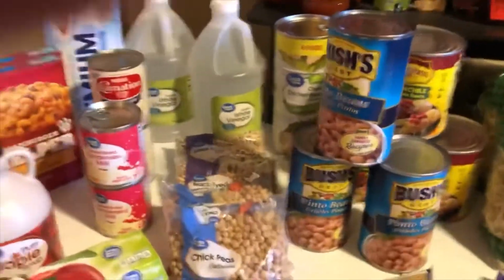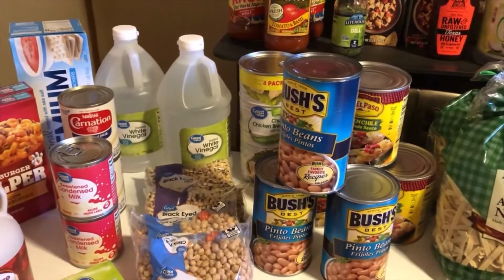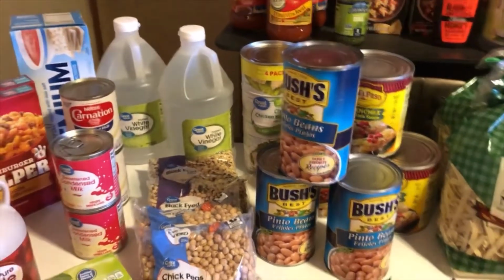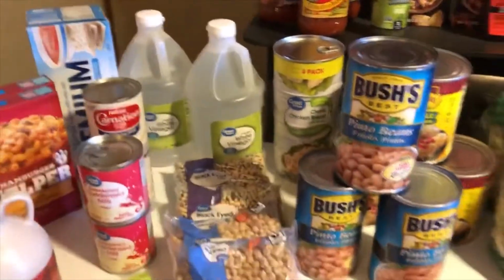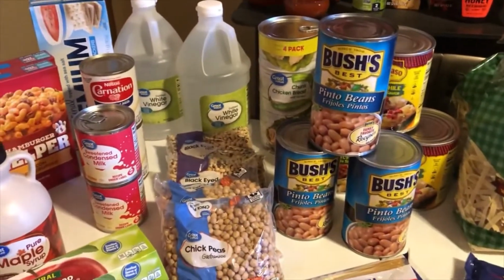You don't want to eat foods that... I mean, if I drop it when I'm unloading it, that's a different story. I will go ahead and put that in the fridge or use that immediately. I don't stick dented cans in my pantry because I don't want my family getting food poisoning. So keep that in mind, especially if you're buying dented cans or something.